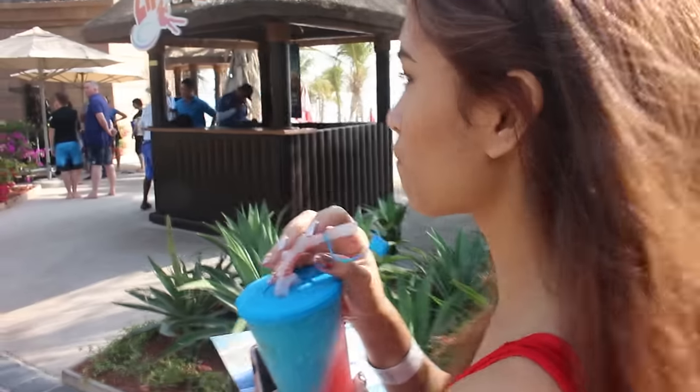So we did the helicopter ride and now we're at Atlantis Water Park. We're going to swim with some dolphins. And this is my slush. It's blueberry and strawberry. You want some? No, thanks. Where are we? Dolphin Bay.